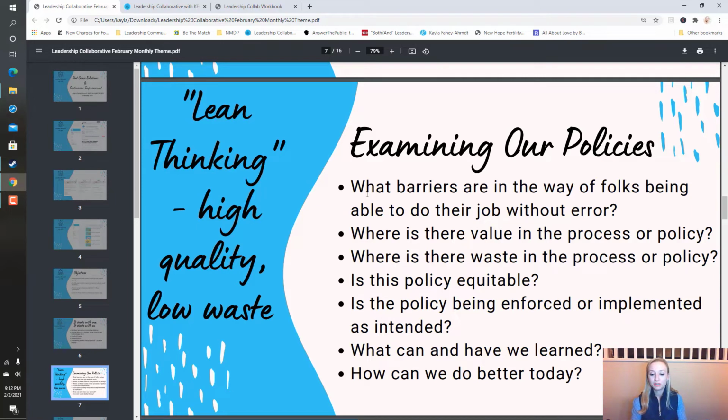Is the policy being enforced or implemented as intended? One thing that came up in leadership conversations with some of my leaders this week was, well, what if we have a great policy, but no one's following it? Or we have a great policy, but it's not being enforced, or maybe the intention behind it isn't really what's happening. I think those are all good opportunities to start asking ourselves, well, why can't people follow the policy? What's the barrier to that?